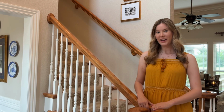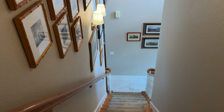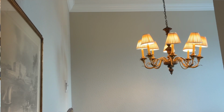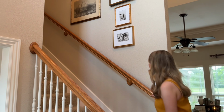So we're in the entryway now, and I love this area because the ceilings are so tall. And when we moved in, we actually changed the light fixture to fit the area a little better. And as we go up the stairs, you'll see we have a gallery wall up here with lots of family photos.